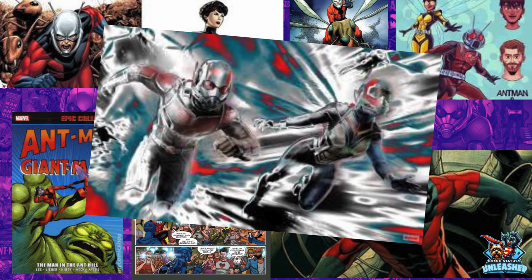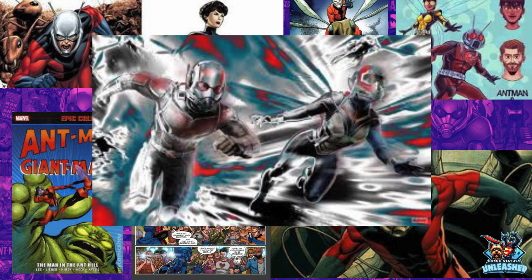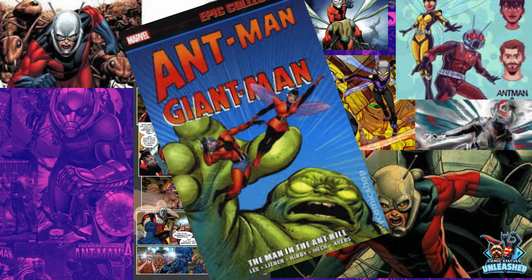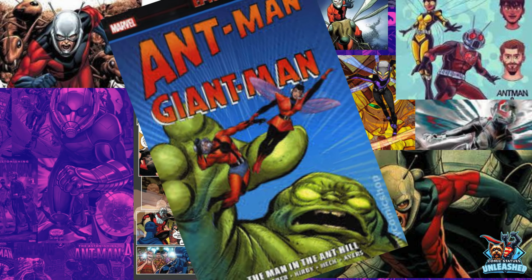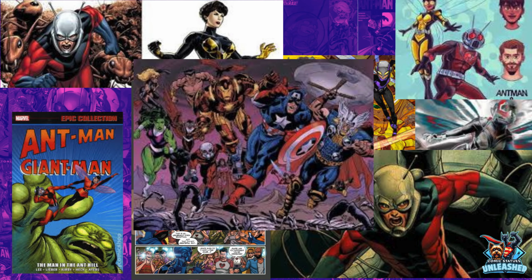The Pym particles are highly volatile with dangerous psychological side effects. As such, Hank himself has battled bipolar disorder and self-worth issues, making him one of Marvel's most complex characters. In the comics, it's Hank Pym, not Tony Stark, who creates the ultra-villain Ultron. Further to that, Ant-Man was a founding Avenger in Avengers number 1 alongside Iron Man, Thor, Hulk, and the Wasp.